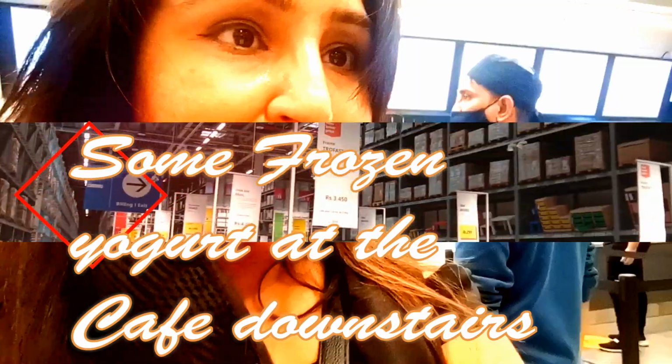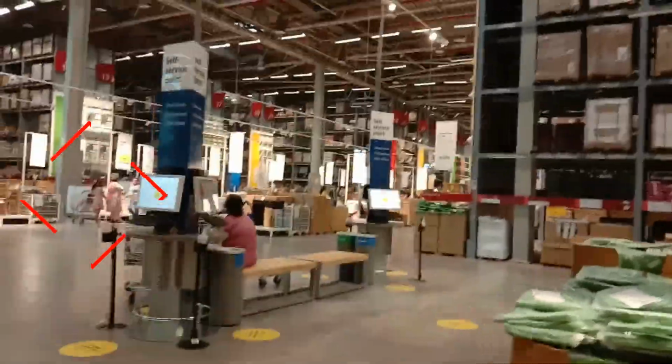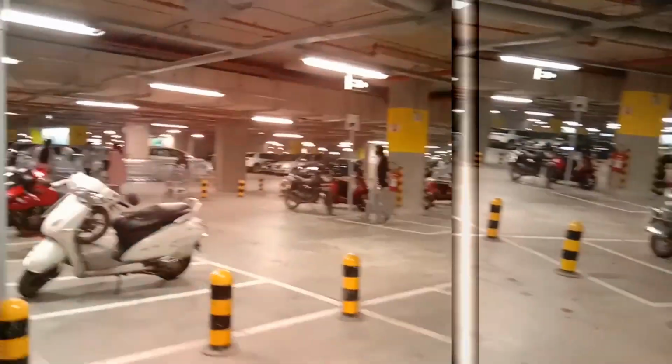Time for some coffee and some frozen yogurt for myself at the cafe downstairs, and I'm walking out from the storage area right outside because I'm done for today and it's already 5 o'clock. We have to show our QR code once again before walking out of this place, before we check out.